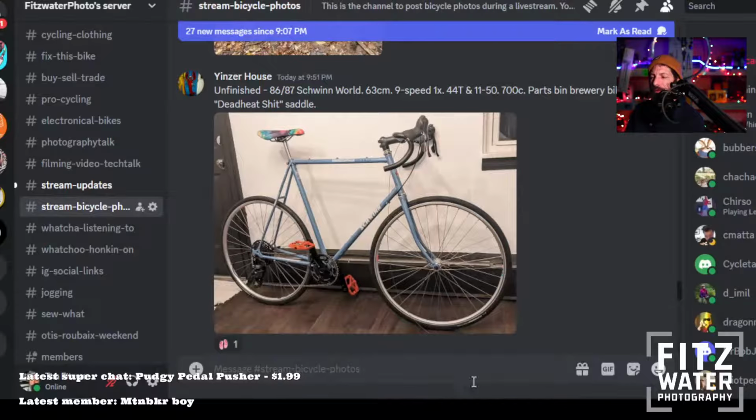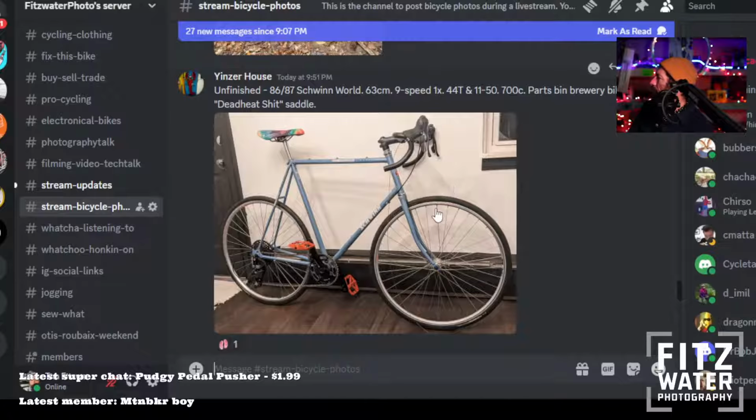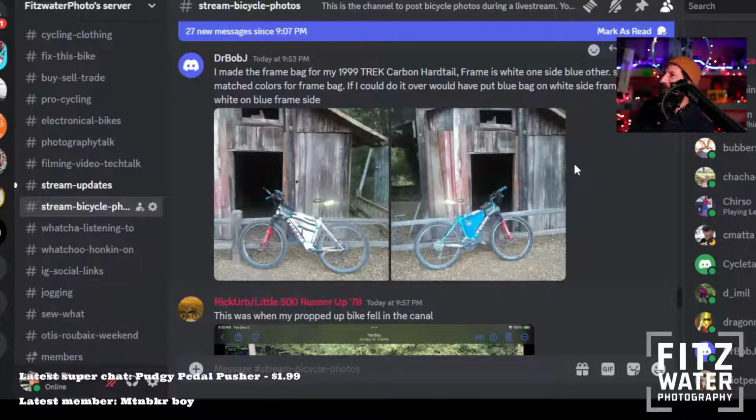Oh, Yinzer, are you 6'5"? I knew you were tall, but I guess I wouldn't have guessed that tall. He came out here when we did a bike event last spring, and then I went out there and rode with him at Pittsburgh, too. Oh, a double, two different colors on each side of the frame bag.